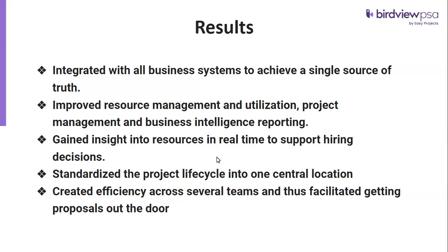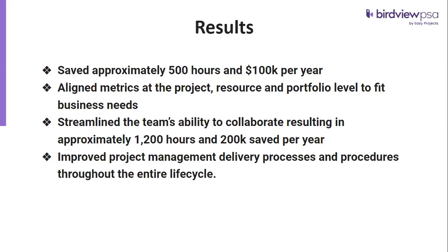They have been able to create efficiency across several teams, and that's helped them facilitate getting proposals out the door much quicker. So prior to having Birdview, they were facing issues with delivering these project proposals on time, which is now no longer an issue. And as a result, they have saved approximately 500 hours of time, as well as $100,000 per year just on delivering proposals to clients.